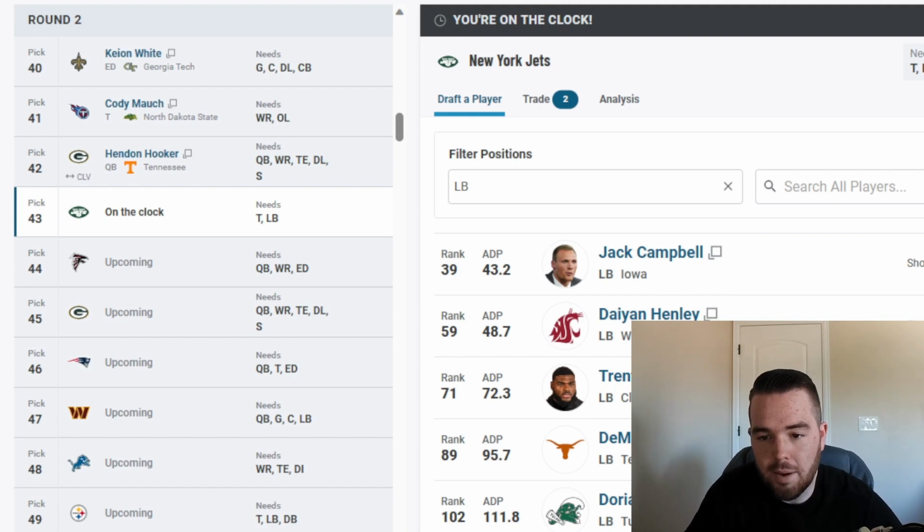I'm probably gonna go linebacker here for them, just because Tyler Conklin was all right, and CJ Uzomah was all right. I just think they could use an upgrade, but I think the linebacker class kind of hits a wall after these first three dudes. I like Overshown and Dorian Williams, but really once you get past Dorian Williams, I think there's a huge drop off.